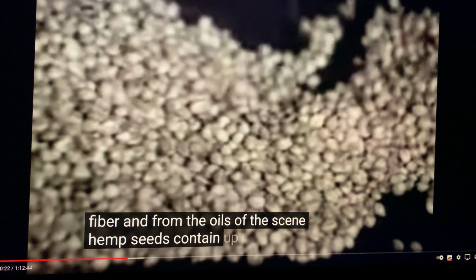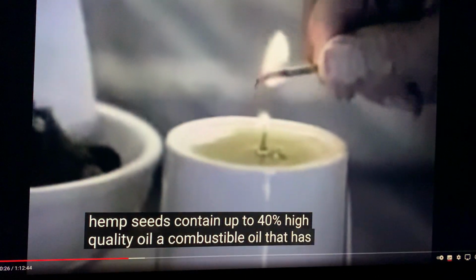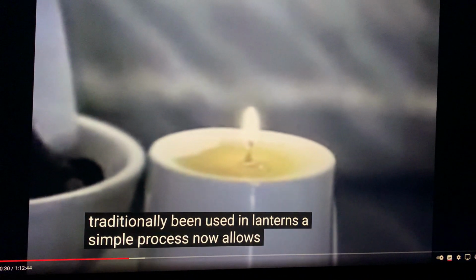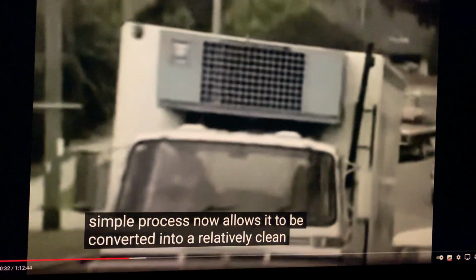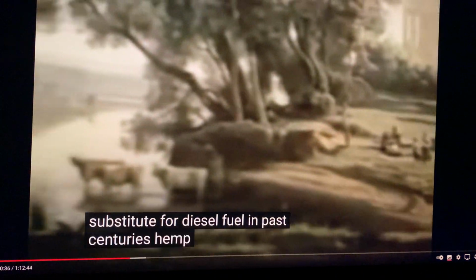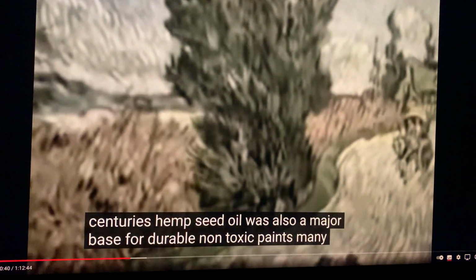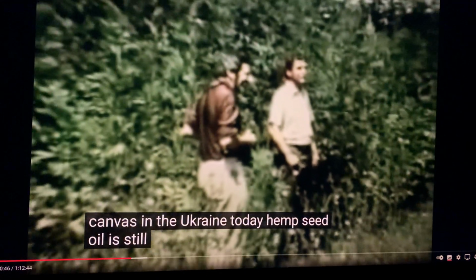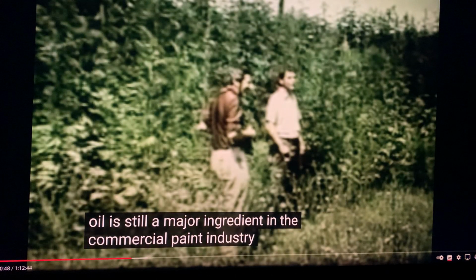Hemp seeds contain up to 40% high-quality oil, a combustible oil that has traditionally been used in lanterns. A simple process now allows it to be converted into a relatively clean substitute for diesel fuel. In past centuries, hemp seed oil was also a major base for durable, non-toxic paints. Many great paintings are hemp oil on hemp canvas. In the Ukraine today, hemp seed oil is still a major ingredient in the commercial paint industry.